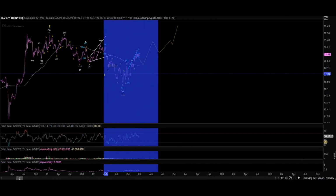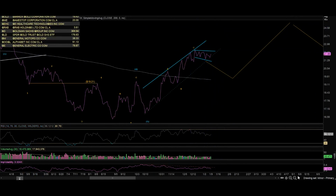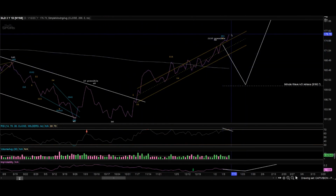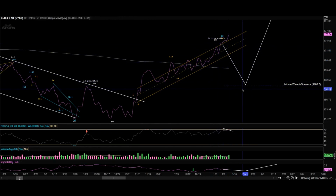SLV on the daily, you can see still moving through this corrective pattern. Not much to see there. I think with GLD as well, we got another high. This is crazy. GLD is just like, I don't care what's going on. Just whoop, this goes up and up. So I am not getting the retrace I was expecting.